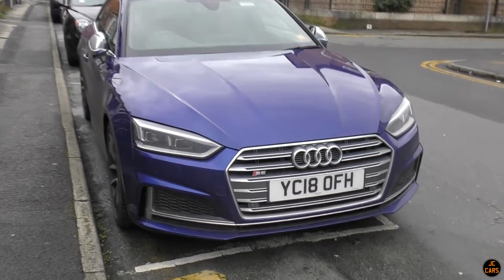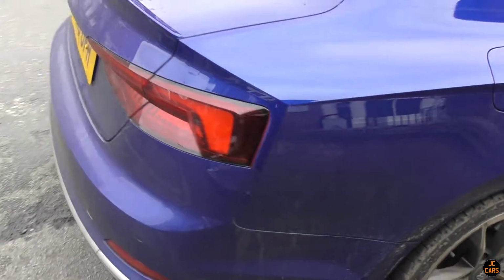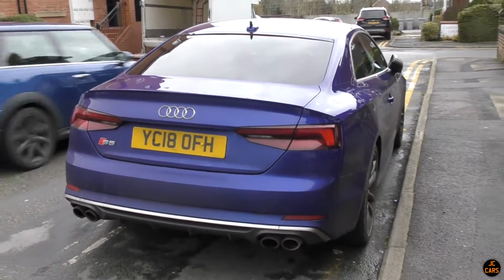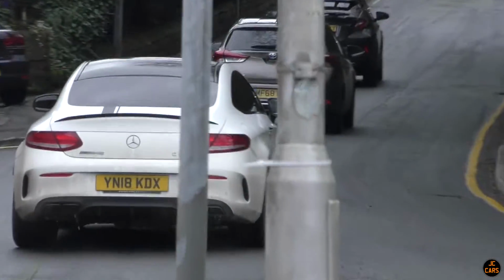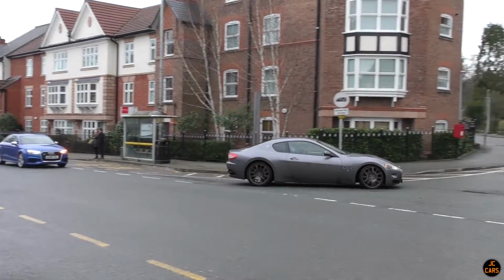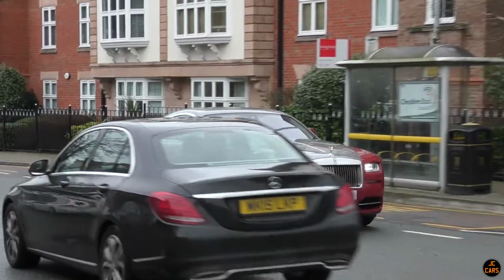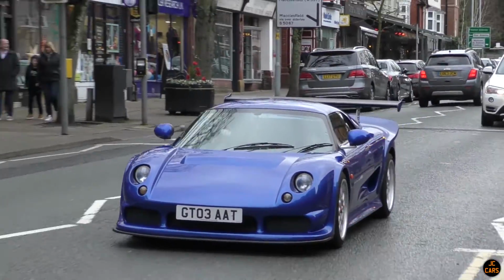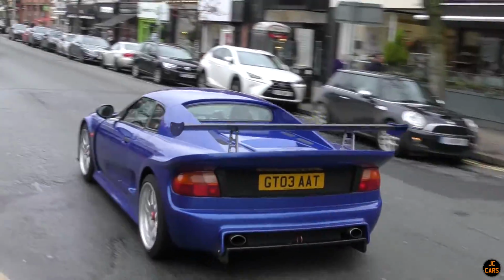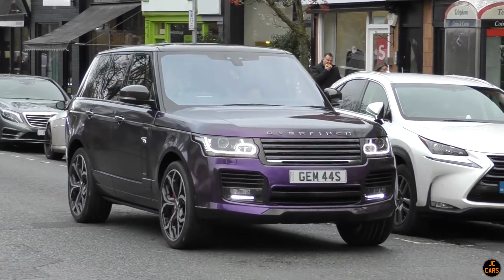Don't normally film new S5s, but the colour on this is absolutely stunning. It's sort of like a dark blue, with a bit of purple to it. That's really nice. That's a cool reg.